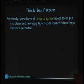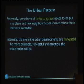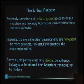So to be able to define an edge, whether by cars, which is a bad way of doing it, or by the crumpled earth, or a berm, which is what I'm hinting at, or by a fort wall, or, as in Auroville, by a green belt, which is a forest belt, it needs to be there. And then, of course, the more they are non-gated, the more equitable, successful, and beneficial this urbanization will be.